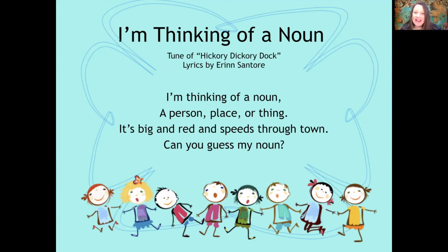I'm thinking of a noun, a person, place, or thing. It's big and red and speeds through town. Can you guess my noun? What do you think my noun is? It's big and red and speeds through town.